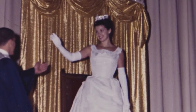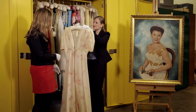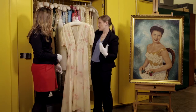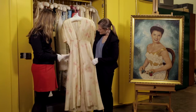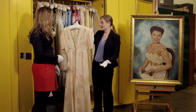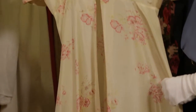For anybody who maybe is a fan of Miss Congeniality, this is the dressing gown that she wore behind the scenes as she changed her dresses for each aspect of the pageant, and she gave us that as well, which is, again, something that we normally wouldn't find because most people wouldn't think to save their dressing gowns. So we're really glad to have this piece as well.